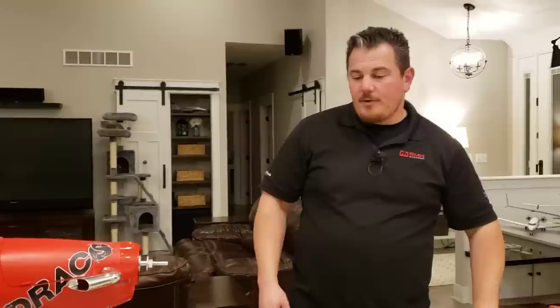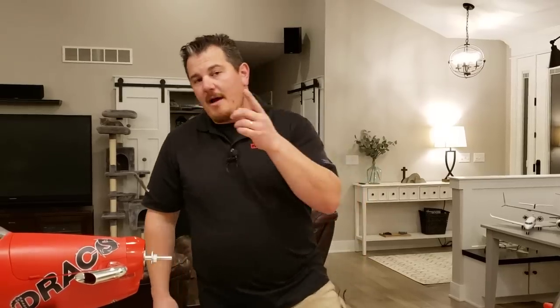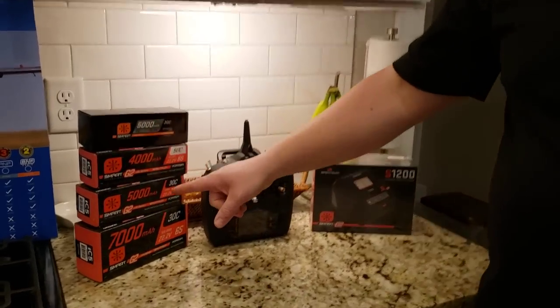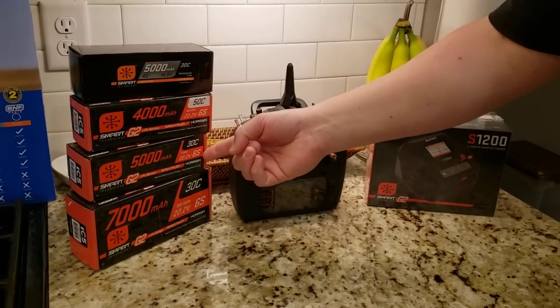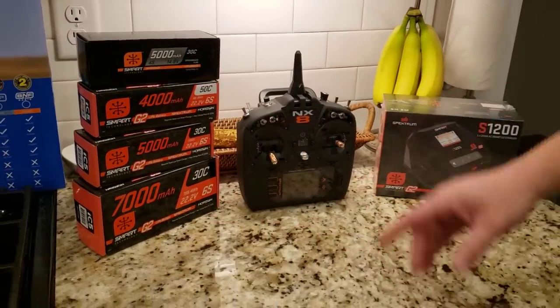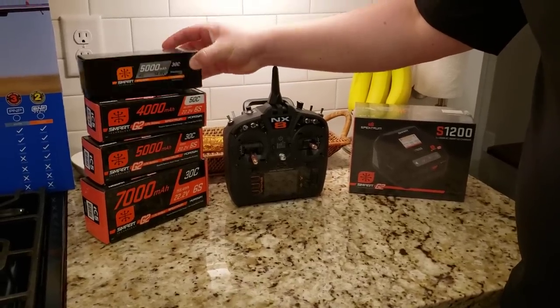Okay, so without further ado, we're gonna start the build right now. We'll work through it, and as soon as we're done with the build, we'll jump into talking about batteries, which, just a quick 10,000 foot view, pun intended. We can use just about any battery in this plane. I think they recommend we start with 5,000 milliamp, 6S, 30C. This is a Gen 2 LiPo. I believe you can go as high as 7,000, and I believe you can go as small as 4S, 5,000. Crazy. That's crazy.